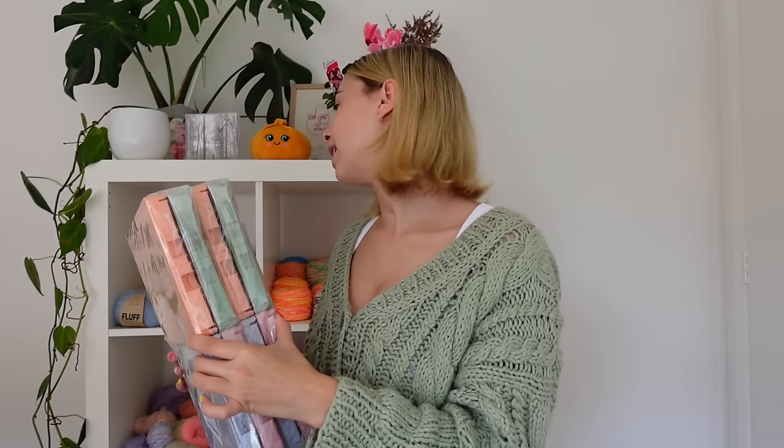I ended up getting these crates from Amazon because they looked really cute. I've seen them everywhere and I thought it would be a good way to color coordinate my yarn. I think that's how I want to at least attempt to organize it all. So I have 8. They are a little smaller than I had hoped they would be, but I have 4 shelves. You can't see 2 of them, but 4 shelves that I want to use the crates on.